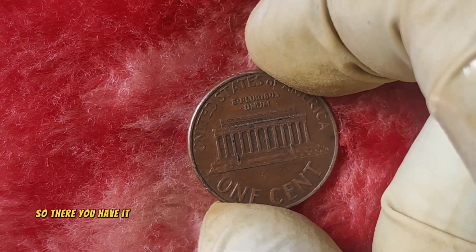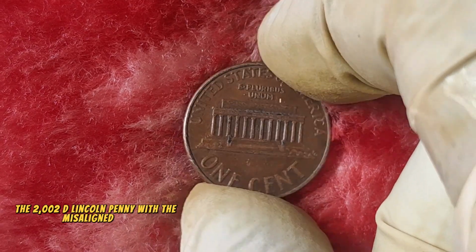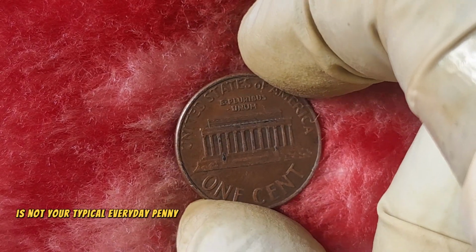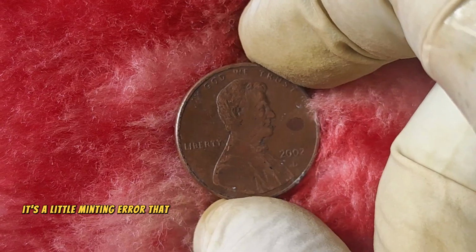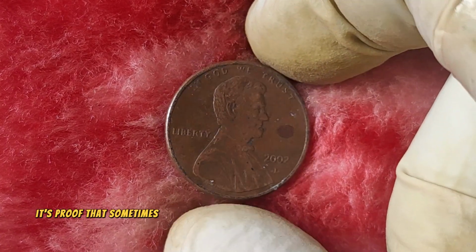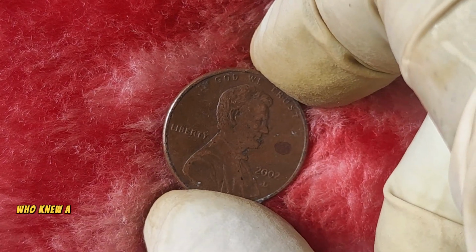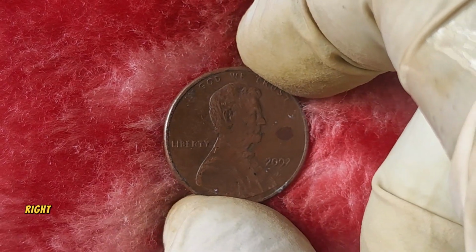So, there you have it, folks. The 2002 Lincoln penny with the misaligned die is not your typical everyday penny. It's a little minting error that could lead to big bucks if you find one. It's proof that sometimes, small things really do make a huge difference. Who knew a simple penny could be worth a fortune, right?